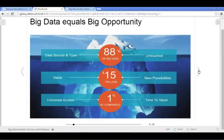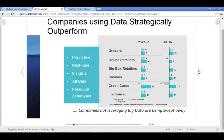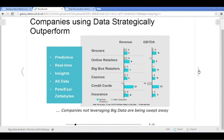And studies like this one from McKinsey show that companies that are leveraging big data and are using it strategically are outperforming their competitors and winning in the marketplace. And this chart here shows a staggering performance difference between analytics-driven companies and those that are not doing big data. In many cases, they're just completely destroying traditional business models.